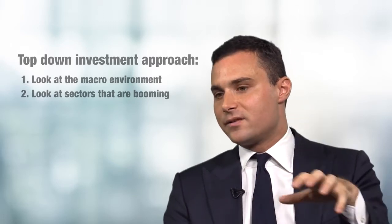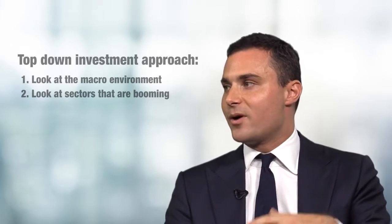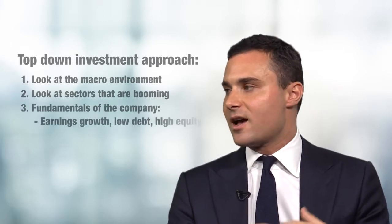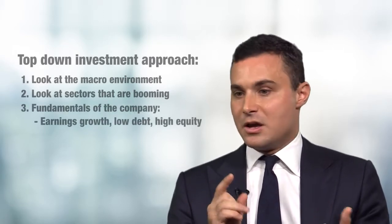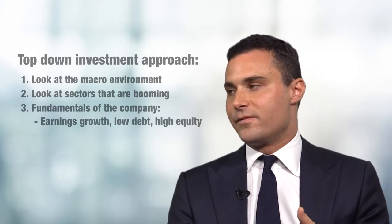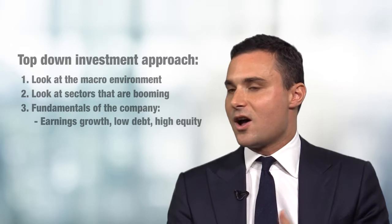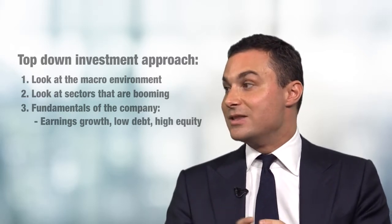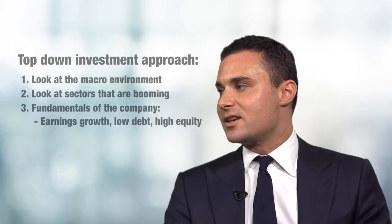So once we've identified sectors of the economy that are booming, have a bright outlook, we'll then do the bottom-up stuff. We'll start looking at the fundamentals of the companies. We'll look for businesses with a growing earnings stream for the last 3 to 5 years, growing revenues, very low levels of debt, for instance, high return on equity, because we feel as though those businesses in the right sectors will have the best chance of succeeding long term.